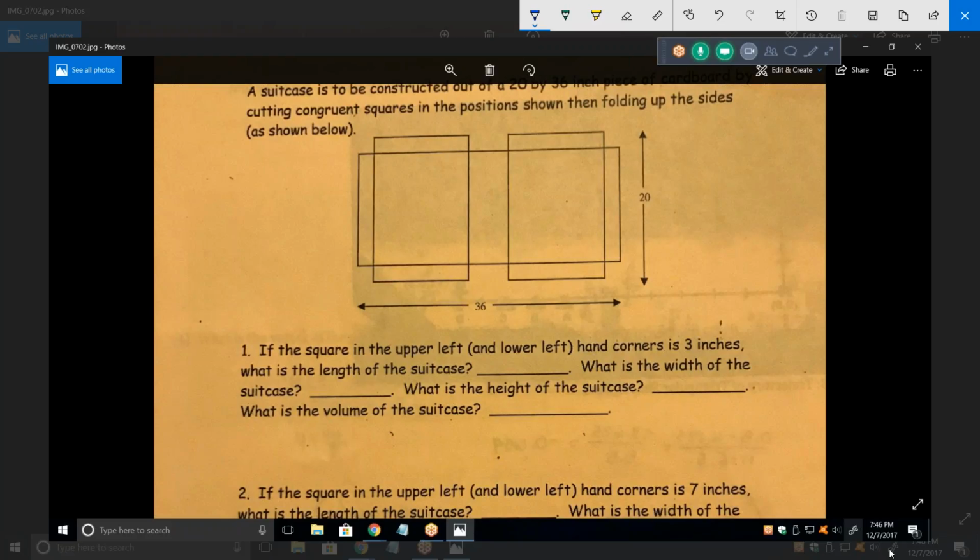But in answer to my question, what is the practical domain for X? 10. You see why? Yeah, I do see why. Because if I cut out an X from our piece of cardboard, if I cut out a 10-inch square, that's what it looks like. I'm taking half of the distance. Now, I cut one out there too, but now I don't have a suitcase. I've got something that's going to fold up and be one-dimensional or two-dimensional, not three-dimensional. So there's no way X can be greater than 10, and if it's exactly 10, I don't have a suitcase. So it's got to be less than 10. So the practical domain is X has to be less than 10.